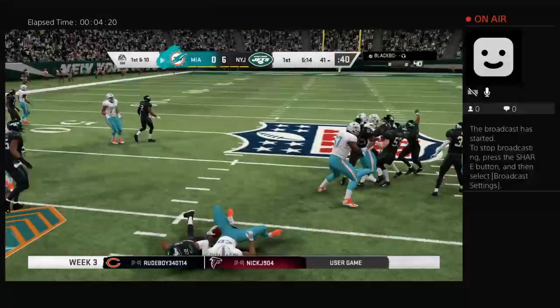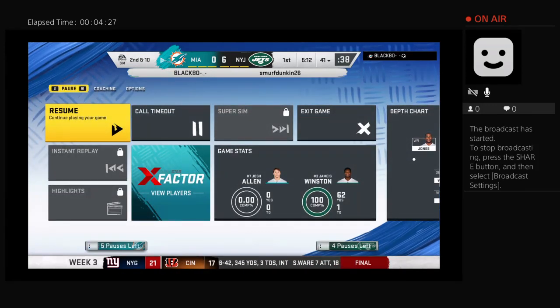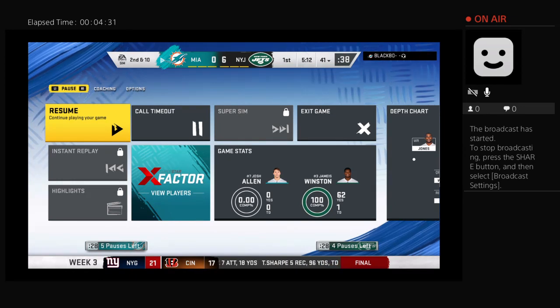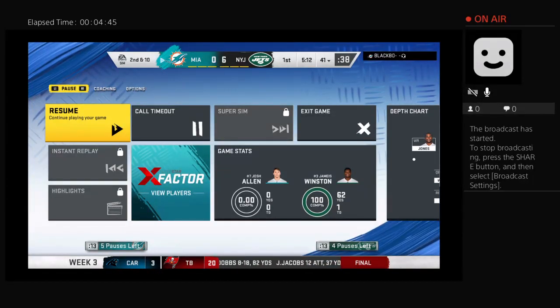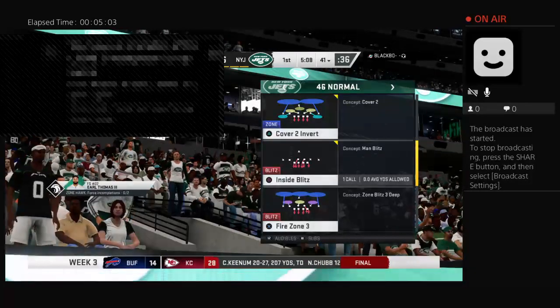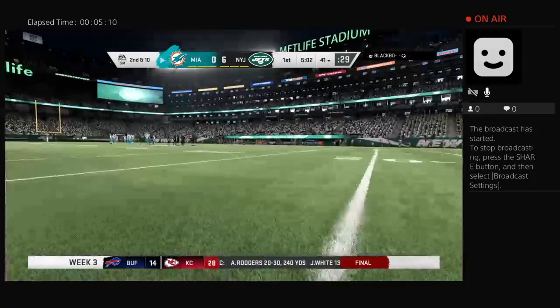Mixon with a first down carry. And he is met at the line of scrimmage. And he goes down right there. He was brought down by Earl Thomas. No gain on the play. Brings up 2nd and 10. At the 41-yard line.